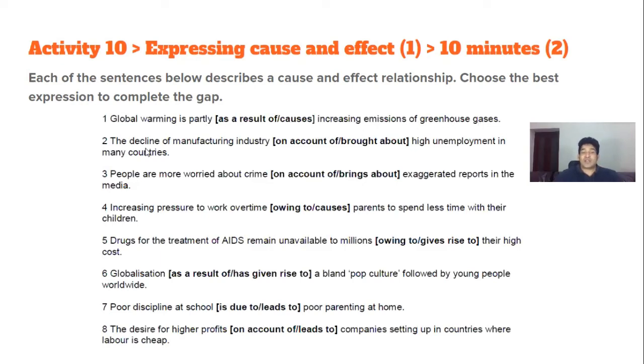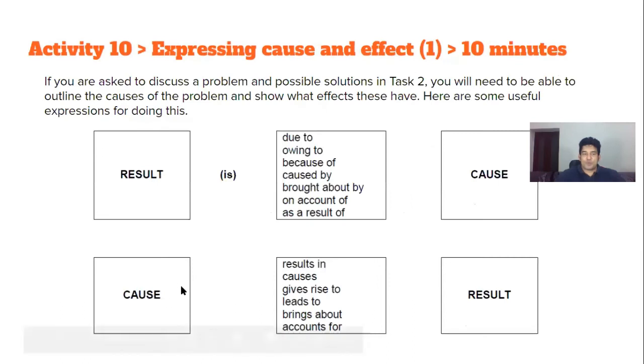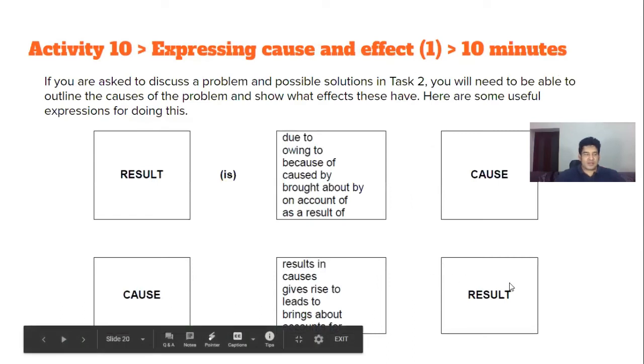Now, the decline of manufacturing industry, on account of, brought about, high unemployment in many countries. Now look at this. The decline of manufacturing industries is a cause. And over here, high unemployment in many countries is the result. Let's move. This is a cause and this is a result.